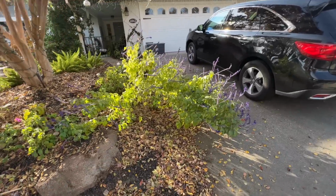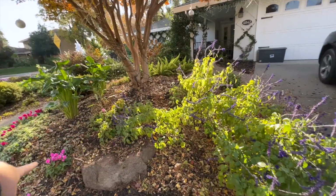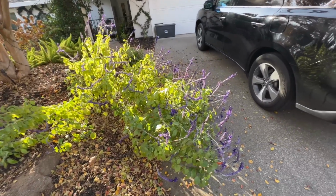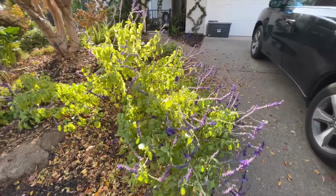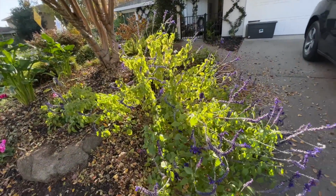Here you can see I left up the Mystic Spires blue salvia. I cut it back everywhere else, and I just happened to leave it up here because I thought it looked really pretty. You can see the sun glowing through there. The leaves look really good.